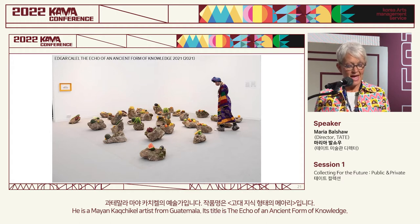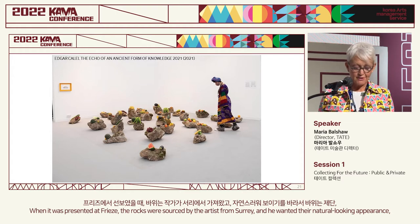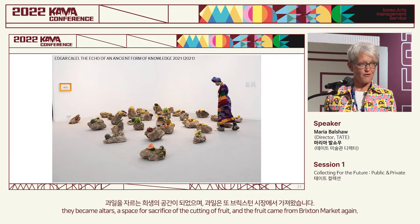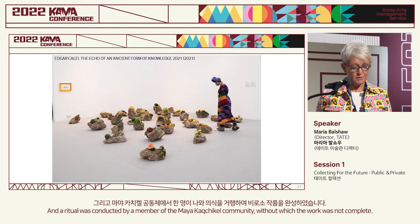Its title is The Echo of an Ancient Form of Knowledge. When it was presented at Frieze, the rocks were sourced by the artist from Surrey. He wanted their natural-looking appearance. They became altars, a space for sacrifice, for the cutting of fruit. The fruit came from Brixton Market again. And a ritual was conducted by a member of the Maya Cachiquel community, without which the work was not complete.